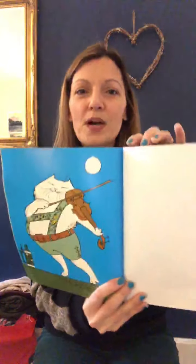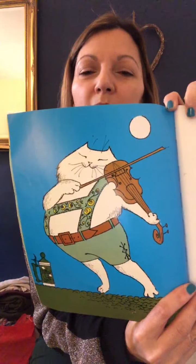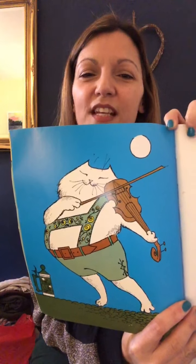Another cat, another cat. Oh, let's have a look. Oh, the cat from Berlin. Oh, look at him playing his violin. Very clever. Do you play an instrument? Have you got one at home? Have you got like a little guitar or a ukulele or something? Or maybe maracas, tambourines? What do you like to play? Anyway, let's play the violin with a bow like this. Can you do it too?